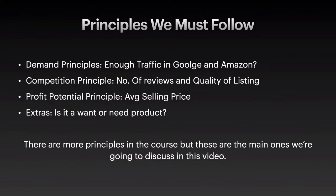Well, there are certain principles we must follow. The demand principle, which means is there enough traffic in Google and in Amazon? The competition principle, which is number of reviews and the quality of the competing listings. The profit potential principle, that's a hard one to say, which is the average selling price, and a couple of extras. Is it a want or a needed product? And there are obviously a lot more principles, but these are the ones we're going to discuss in this video.